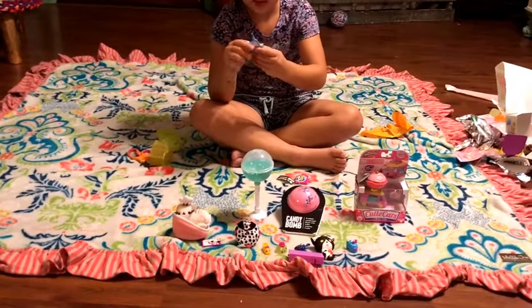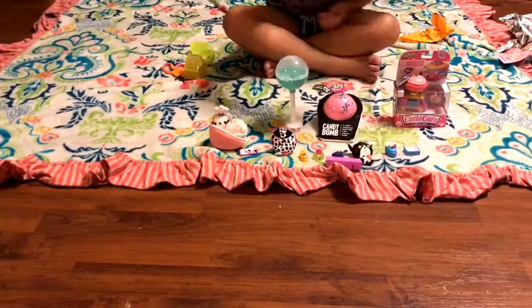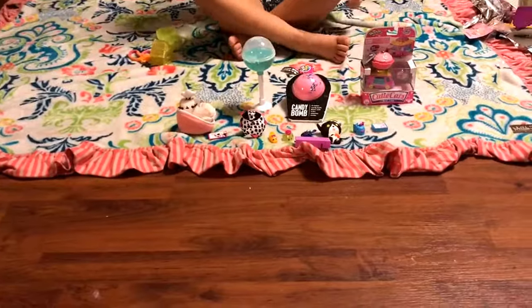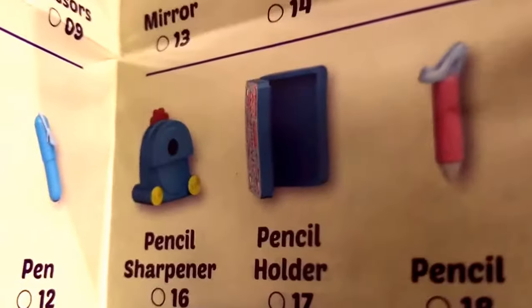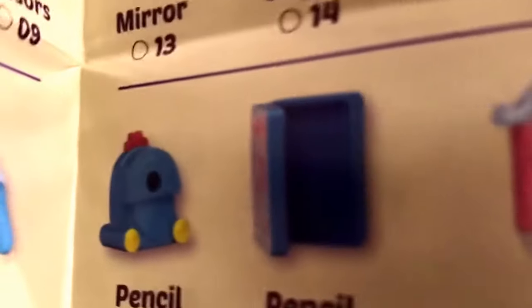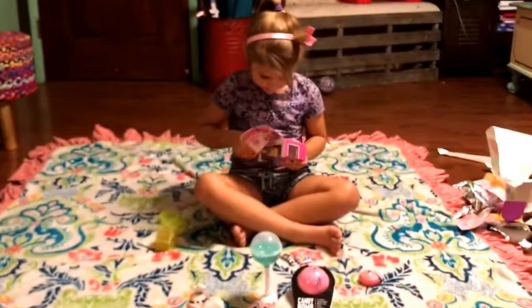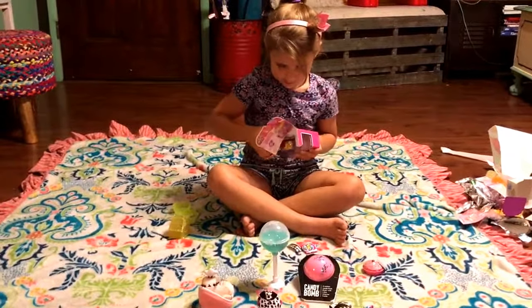Here is Cinderella's makeup case. Makeup case? Let's see. It looks like her purse. Oh, yes. It's her purse. No, or her pencil holder. Okay, so we got the pencil holder and the pencil sharpener. Since you can't see them very well, that's what they look like. That's super cool.